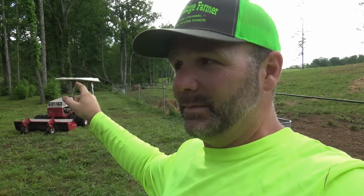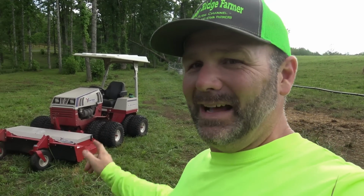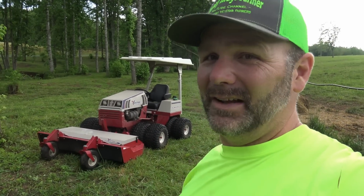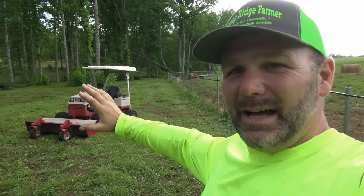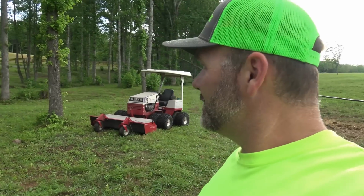I couldn't help myself. Once you get on one of these Ventrac machines, if you get a chance to rent one someday, you will be absolutely addicted. Once you get a chance to run one of these, you don't want to get off of it until sundown or even after. I've mowed 3 and 4 hours after dark on that machine. So we'll get some cool footage, drone footage, some before and after cruising by this. But man, it turned out super awesome.